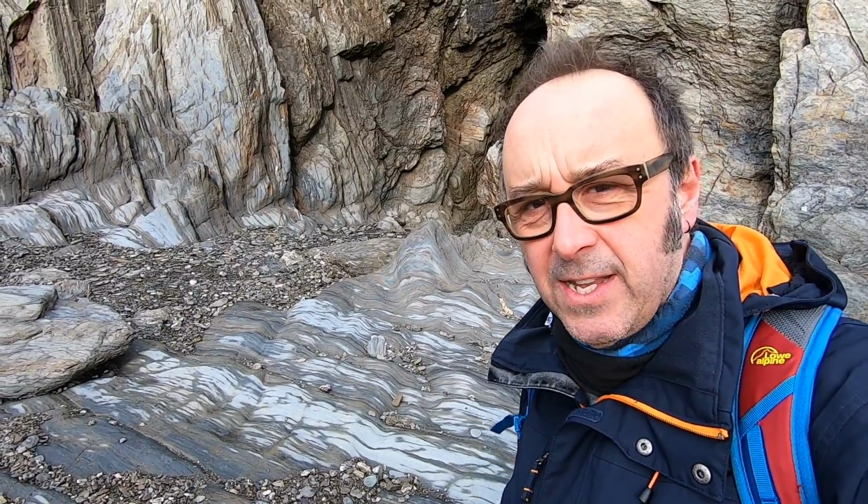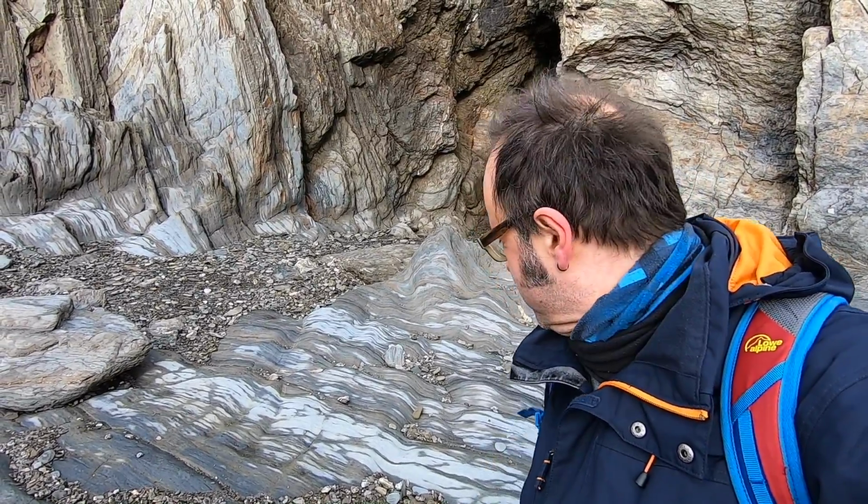I really love the way that the sea has made these rocks really smooth and how it's cut some channels into the soft parts of the rock.